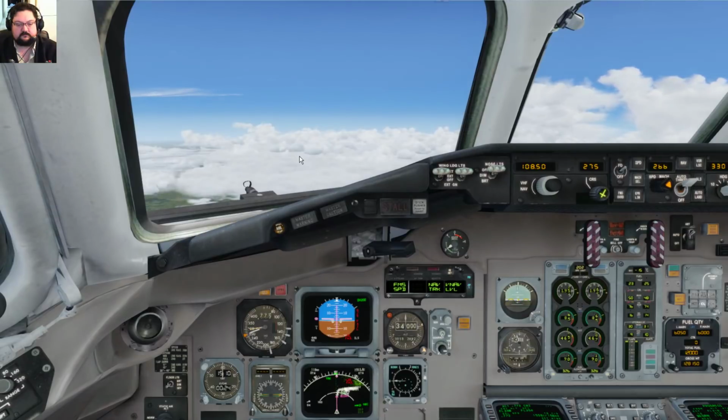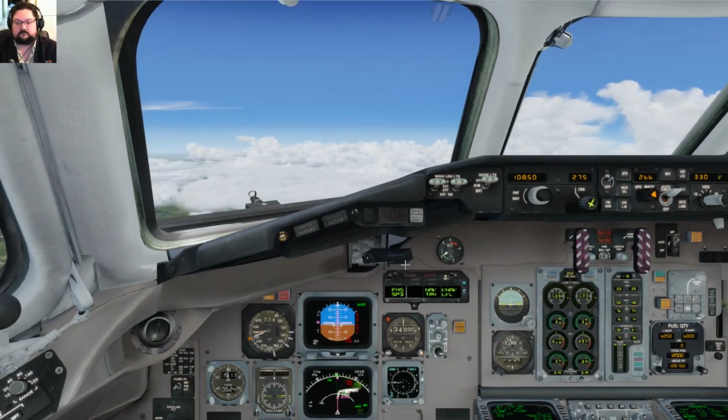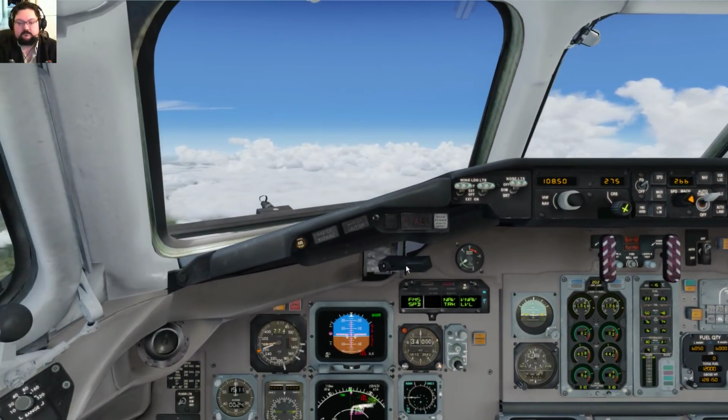Delta 1518, fly heading 310, vectors for the climb. 310 for the climb, Delta 1518. Fairwings 4522, cleared direct Cross City, Charlie Tango Yankee. For the Cross City, Fairwings 4522.